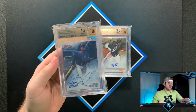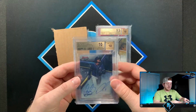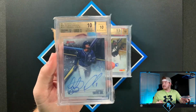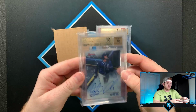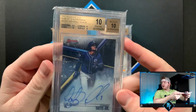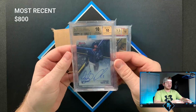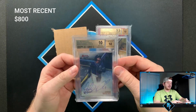It would have been super cool to have a black label. But BGS 10s, they sell for a premium. They sell about like 1.5 times a PSA 10 typically, sometimes twice as much, depending on just the rarity. I think there's a couple of these out there, but I think there's only like 10. So it's super low printed, and last time I saw a comp, it was $1,200. So that's kind of what I have to go off of. They haven't had a comp in a little while.